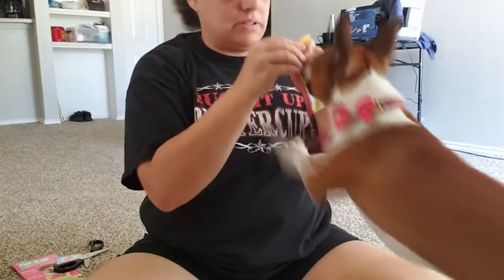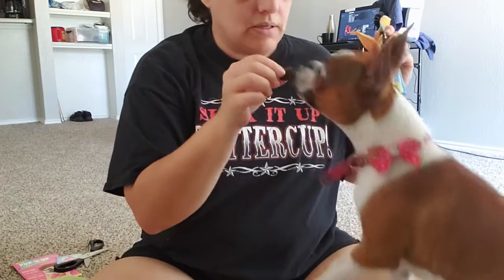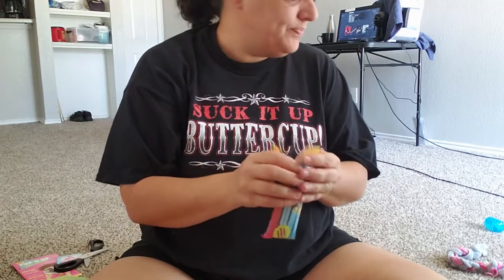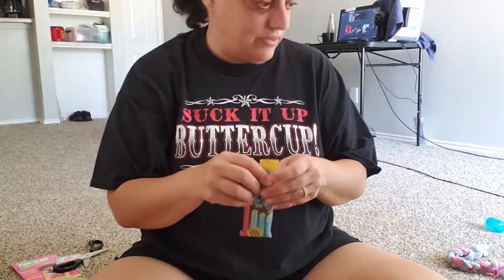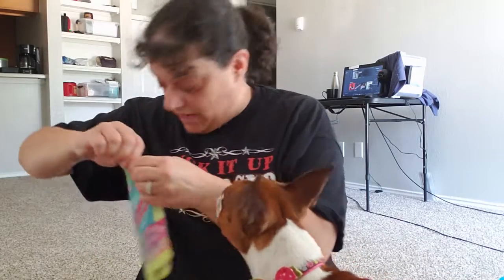Okay, we're gonna see if Ruby Sue likes her treats. I know you can't see me, but Ruby Sue's the important person here. Here, you like that one? That's the protein bar. And she didn't spit it out. She's eating the whole thing off camera. She knows what this plastic sounds like. Okay, these are the alligator treats.